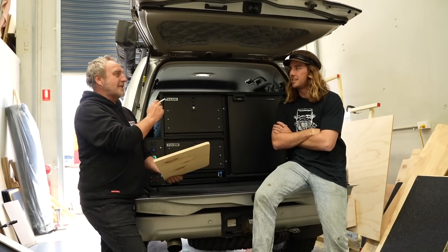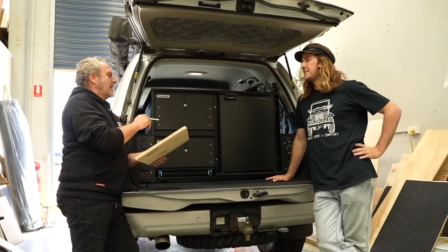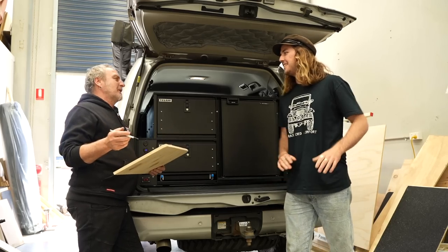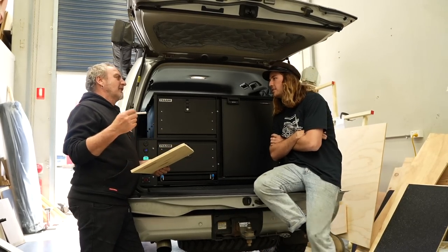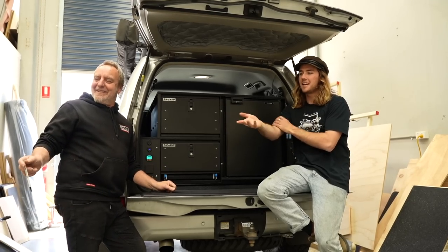So we got the drawers, 65 kilos. 25 for the fridge. Yep. The electric, that's 200 amp hour battery. So it's about 20 kilos. So it's got an inverter. Yep. Charger. No, why are you taking the pen and paper away?